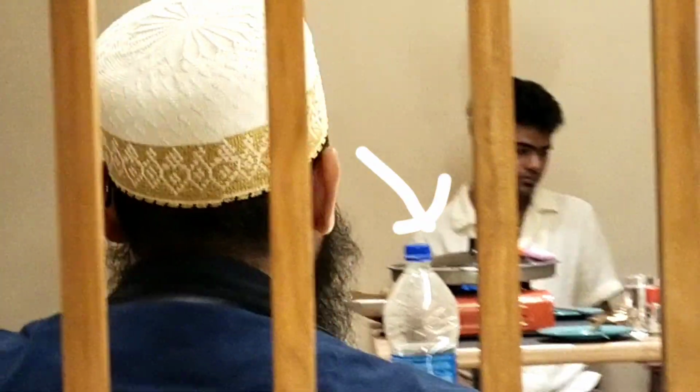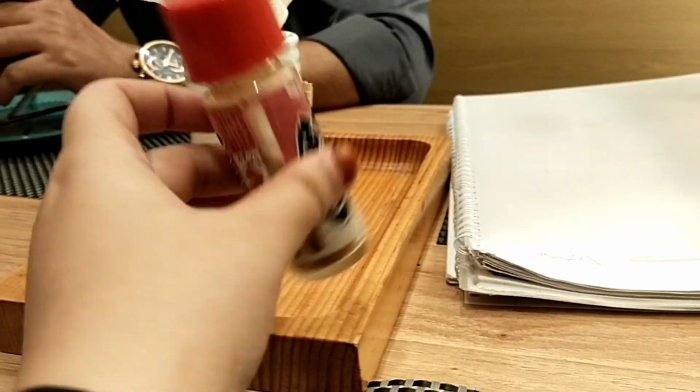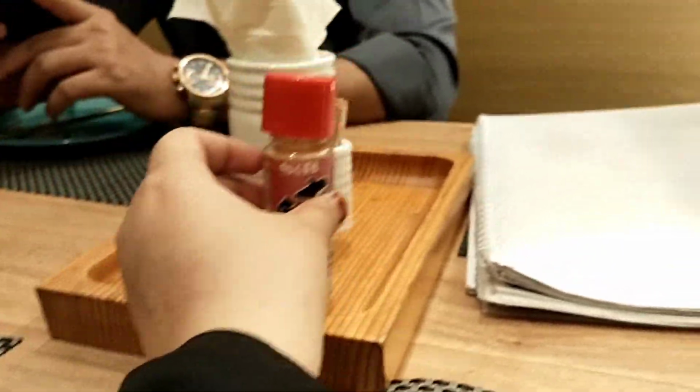So this is the live barbecue thing which I told you guys about, someone was having this, and this is the red chili powder. If you want, you can add it, but this was of no use. It was really not good.